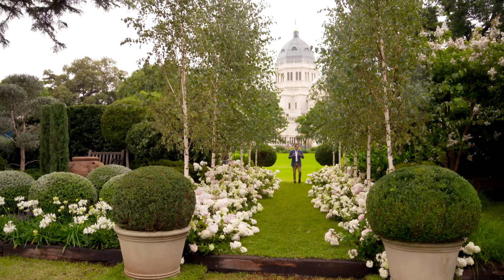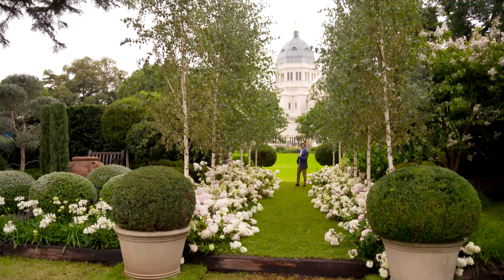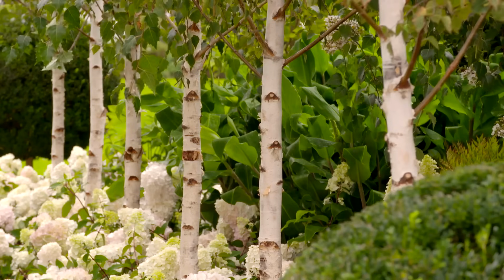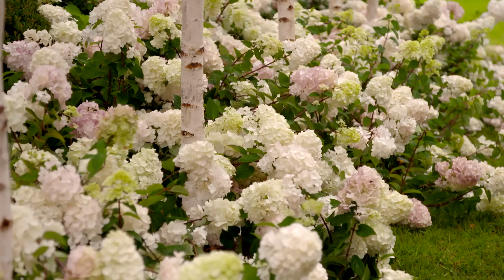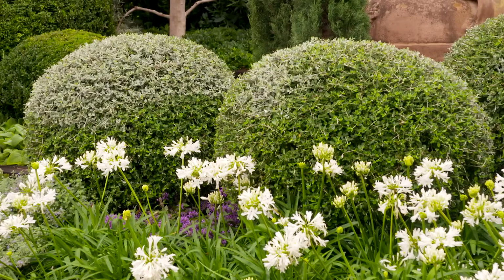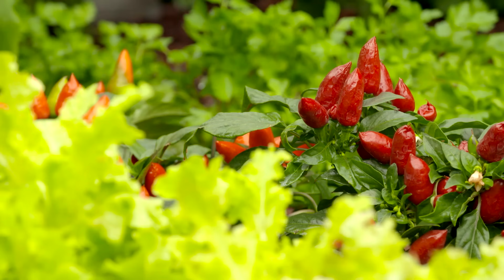This garden is called More Than Meets the Eye, and it's a collaboration between Warner's Nurseries and designer Robert Boyle. And doesn't it make the most of this spectacular view? This is actually 6 gardens in one. There's a pergola at the end to take in this magnificent view. There's an avenue of silver birch underplanted with the most magnificent display of Hydrangea Sunday Frise. To the front on the right, a Mediterranean garden where Warners are really showing off their plant stock with some incredible Teucrian balls. There's a parkland garden, a woodland garden, and a pretty specky veggie patch too.